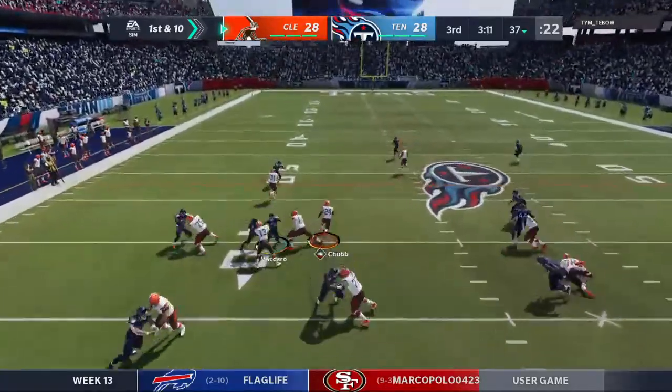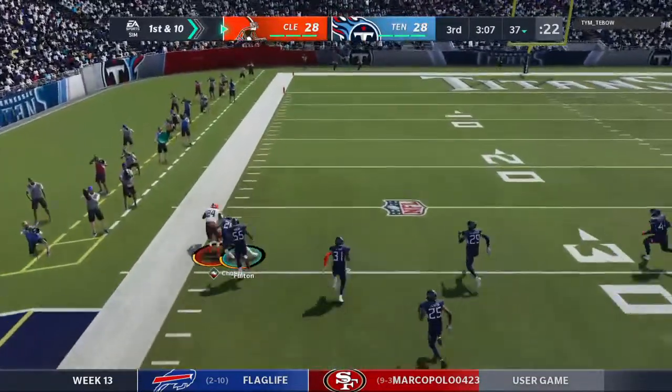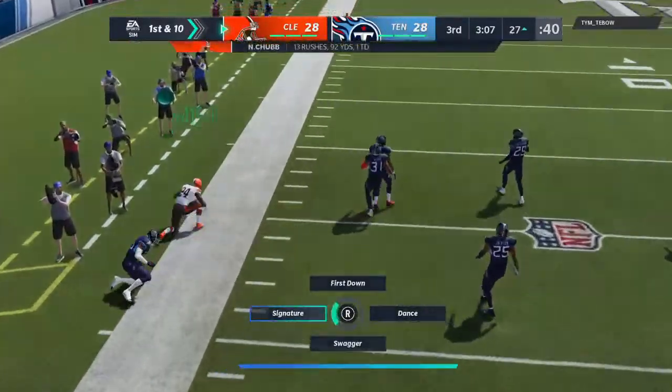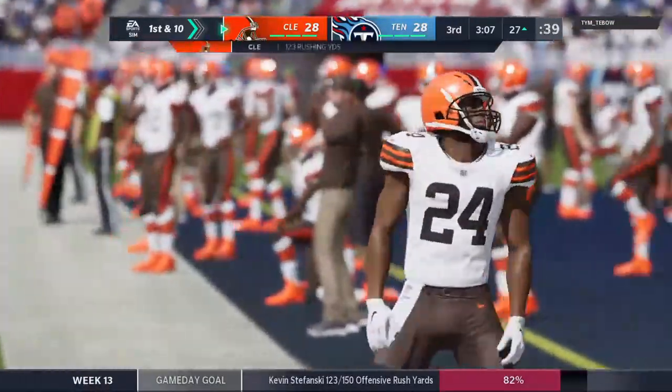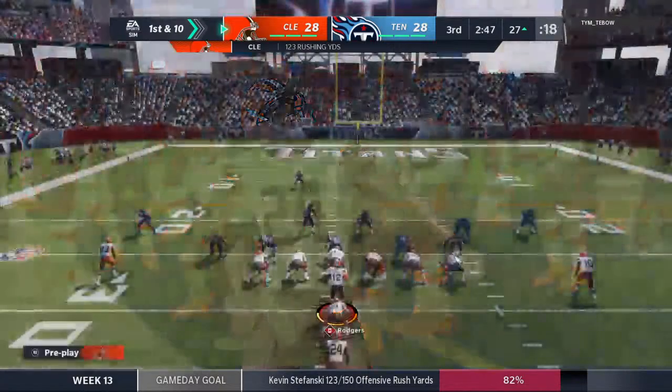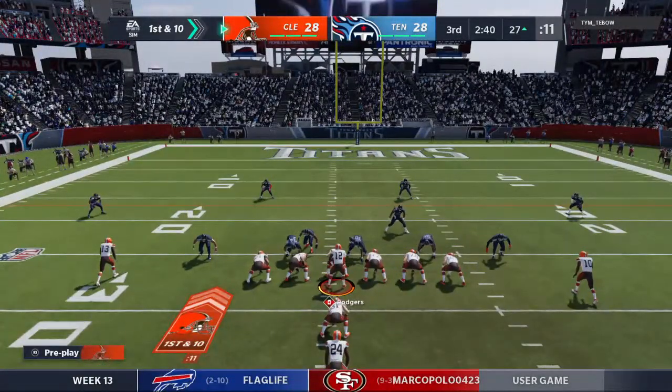A give. This is Chubb. Oh, he's got a little daylight. And he is out of bounds, but not before he's inside the 30. A big play on the ground there. It goes for 36 yards. 1st down. So now then, the big play has him all the way inside the 30 now.